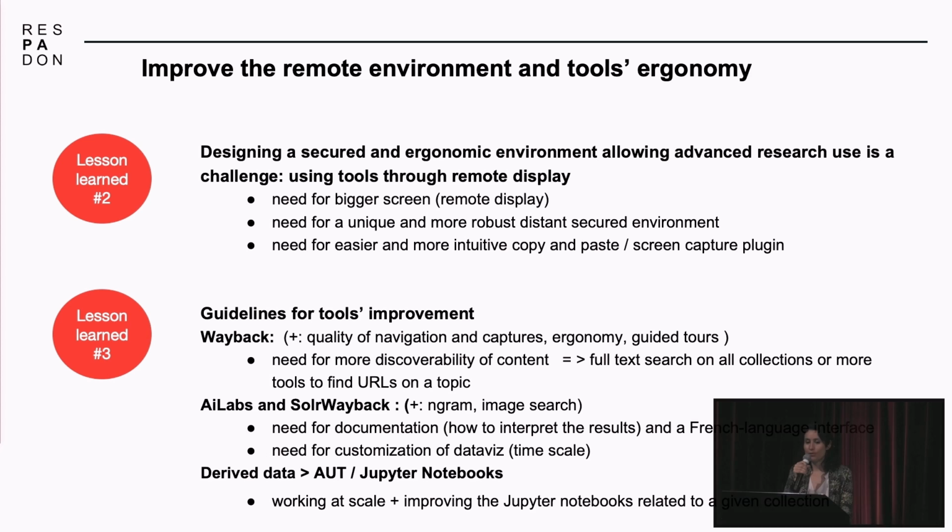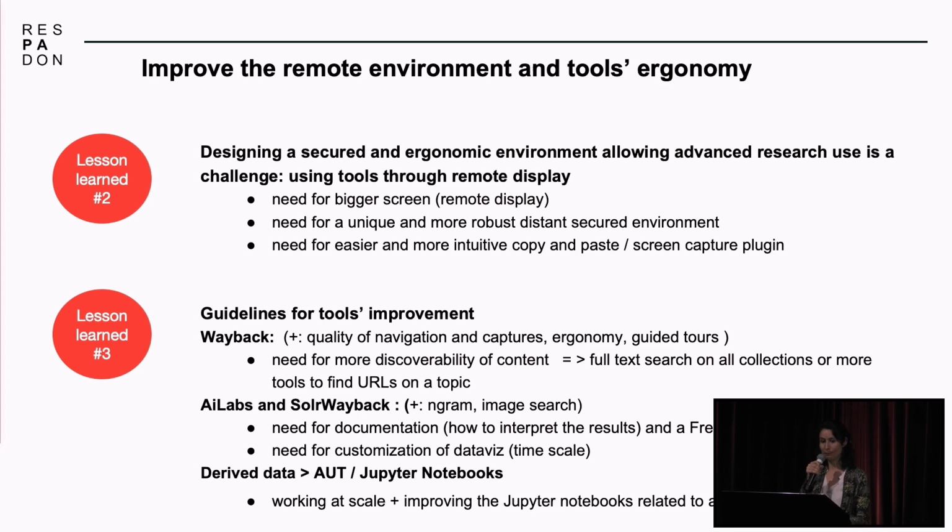We also need to build a more robust, secured environment with a better articulation between all the tools we are offering. And another remark that came out very, very often was that we really need a more intuitive copy and paste feature, and we need a screen capture plugin also.